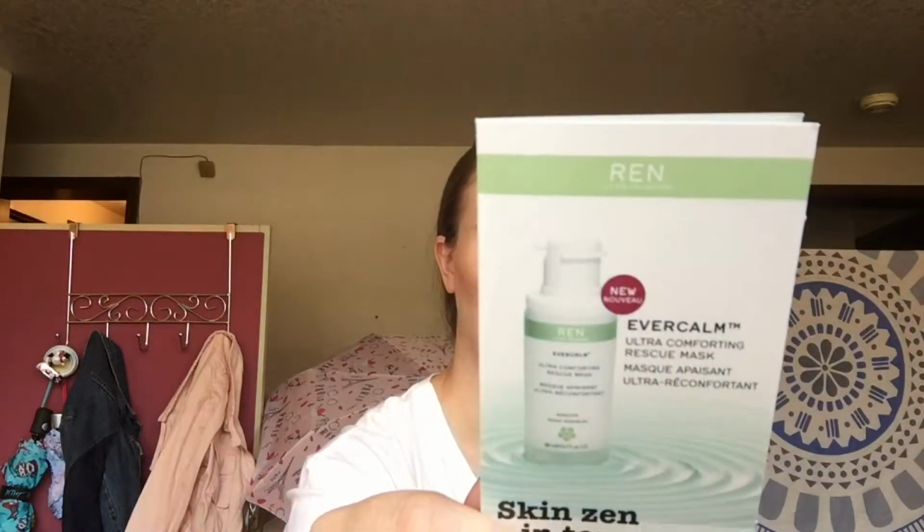So I got a Radiance Primer from NARS, from Ren an Evercalm Rescue Mask, and from Penhaligon's a Pillow Talk Poet perfume sample. But the reason why I wanted to go up to $25 was so that I could get a Bite Beauty lipstick, because this was one of the samples they were redeeming for. This is in the shade Verbena, and we'll put it right there. So that's why I wanted to get up to the $25, since I was so close at the $20.